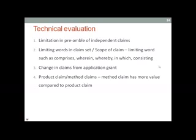Limitation in the preamble of independent claims. If there is a limitation, it means you are narrowing down the scope of the application for the patent, so it cannot be used against someone using some other application. Let's say the invention is about a mobile application. If you put a restriction like cell phone application, then if someone is using something other than a cell phone application, you can't stop them. So limitation in the preamble also plays a major role while deciding how strong the patent is.